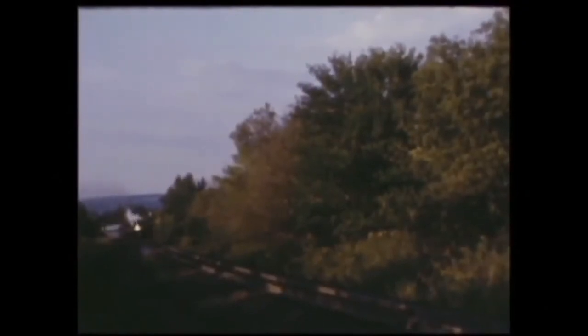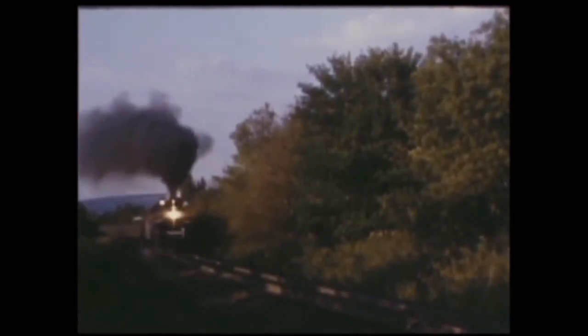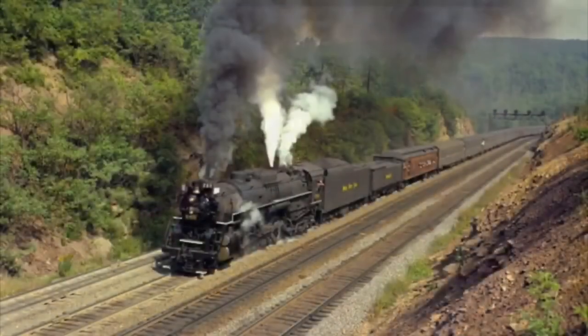On September 13th, 1970, she did a trip around the Horseshoe Curve in Altoona, Pennsylvania, originating in Harrisburg, heading to Gallitzin. No footage of the excursion survives, but here's some audio and photos of the event.